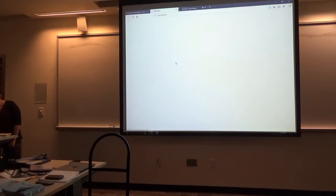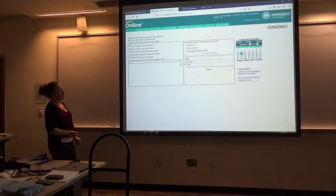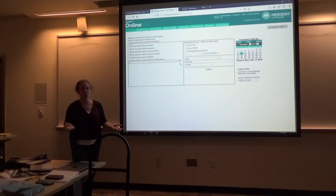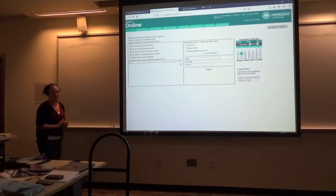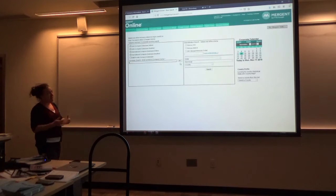So click on Mergent, and here's a couple tricks of using Mergent. The other question I always get is, are the numbers correct? Well, there is reported. So if we're looking at Enron numbers from 2000, they would not be correct, but they would be as correct as reported.